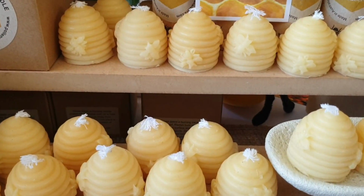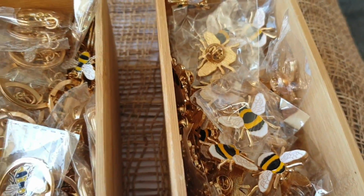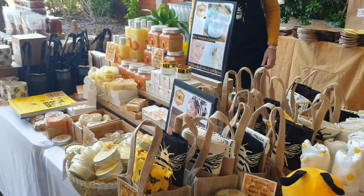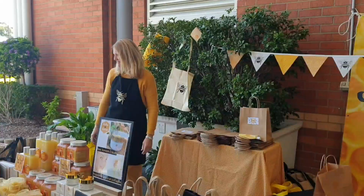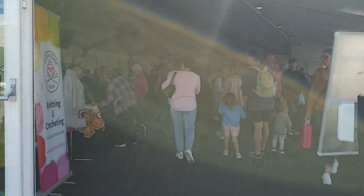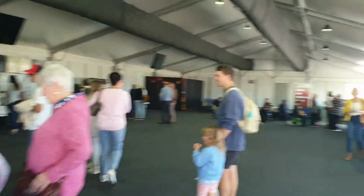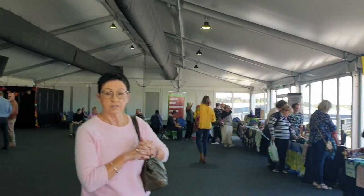Look, and they've got little bees on them. They're so beautiful. Bee ribbon. All things bees. Oh, beautiful bees down there. That's the bee lady. There's more. There's another big shed. Oh, this is where you sit down. Like a fun place to be.